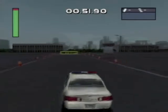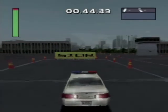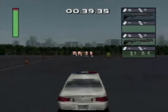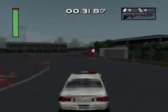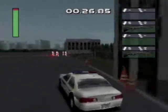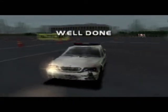Now, come to a full stop at the end of the road. Good. Now back up. Do a 180 and speed back along the road. Okay, now shoot all the targets along the road. Quickly! Well done, officer. You have passed this test. You are ready for patrol.